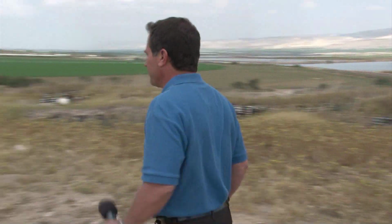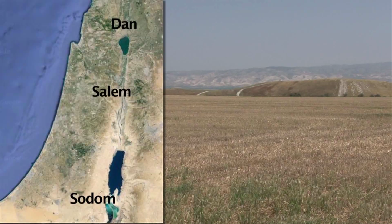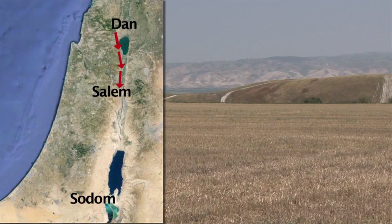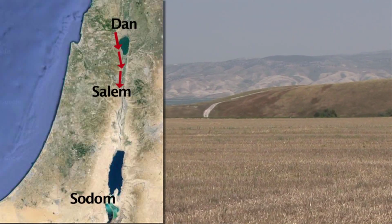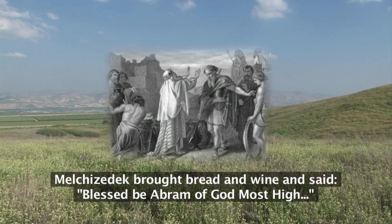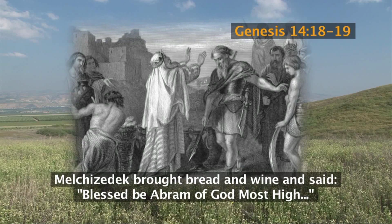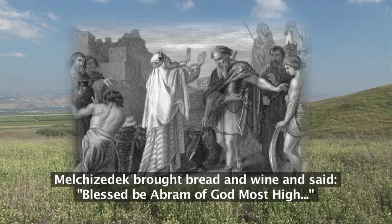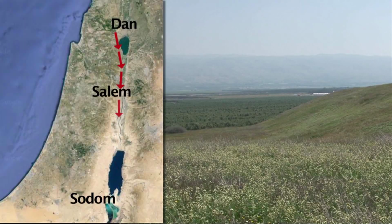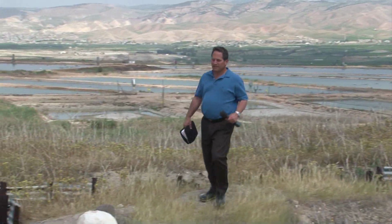According to the book of Genesis, Abram, after defeating the 4 kings of the east at Dan, stopped here in the valley of Shaveh on his return southward and was met and blessed by Melchizedek, king of Salem, or Shalem in Hebrew. Melchizedek brought bread and wine and said, "Blessed be Abram of God Most High." Some argue that Melchizedek was king of Jerusalem, but others say that he was king of Salem here in the Jordan Valley, a logical stopover on the way back from Dan to Sodom.